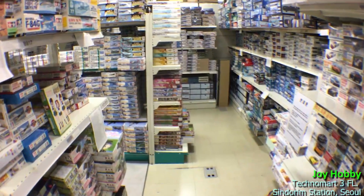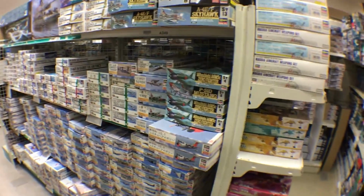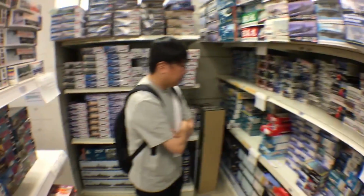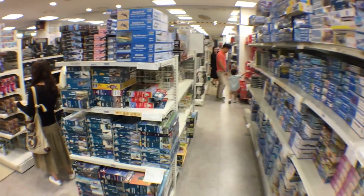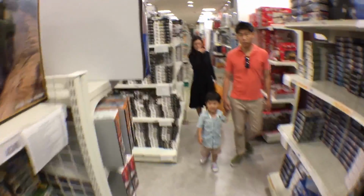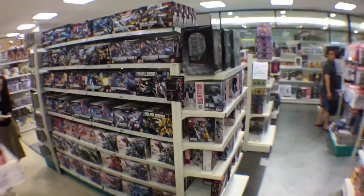Okay. So straight from the get-go, they've got everything from Hasegawa hobby kits to Trumpeter, and pretty much just about any other model kit that you can think of as far as scale models go. The selection is quite huge, and you can kind of just pretty much get lost in here.